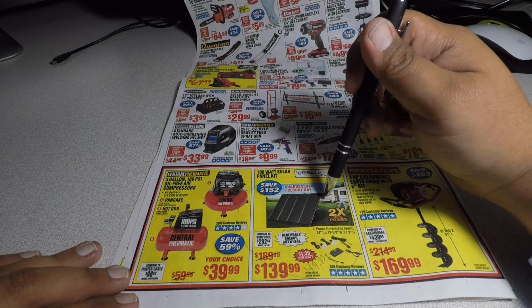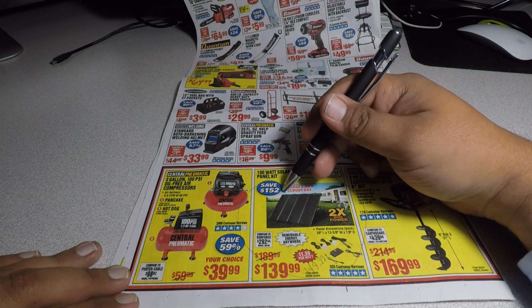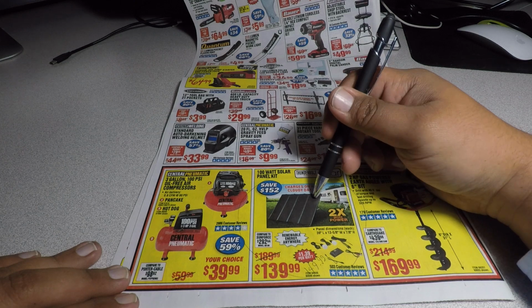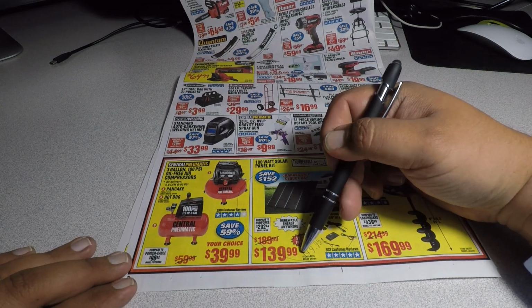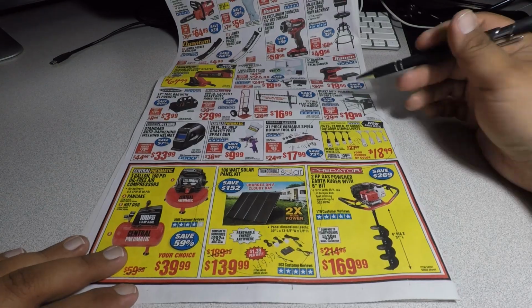So you do need a battery to charge the battery, because this is only a solar panel, it only creates electricity. It does not store it, so you need a battery to store the energy, and then from there you can use it on your appliances. It says $149.99 for the current coupon. Parking lot sale $139.99.